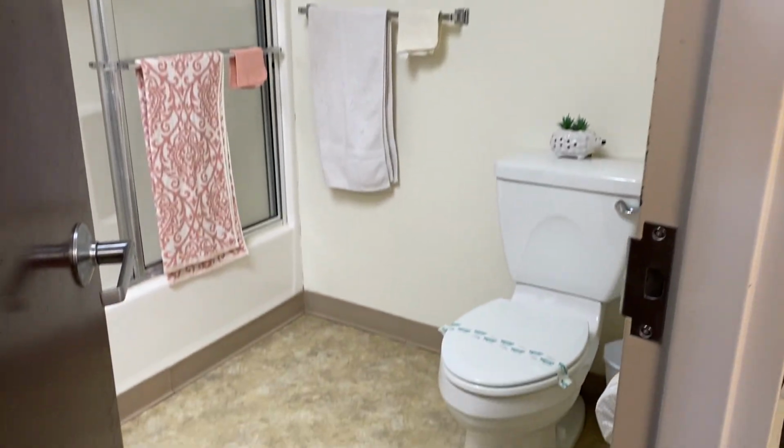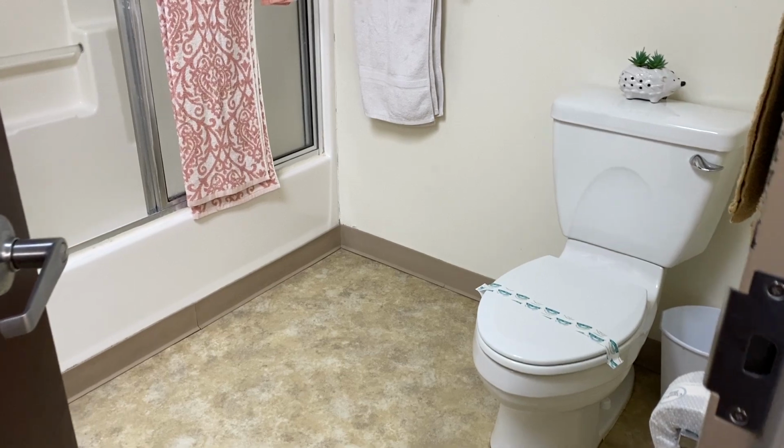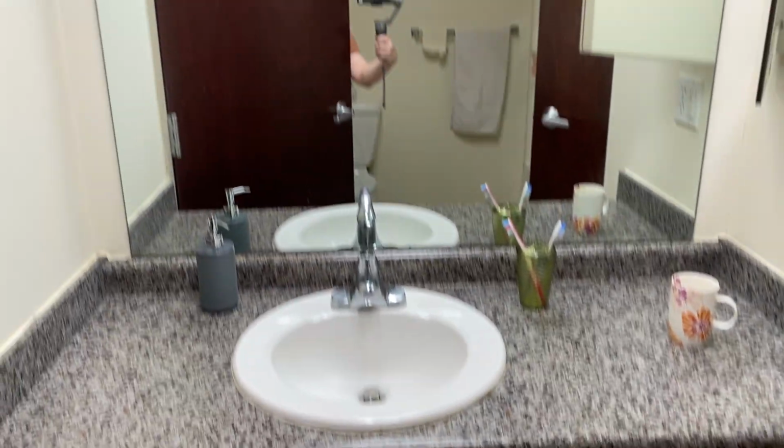This is the first floor bathroom, a nice large bathroom with a full shower and tub combo, a linen closet, and a vanity with medicine cabinet. Now let's go upstairs. Once upstairs, let's take a look at the remaining 5 bedrooms.